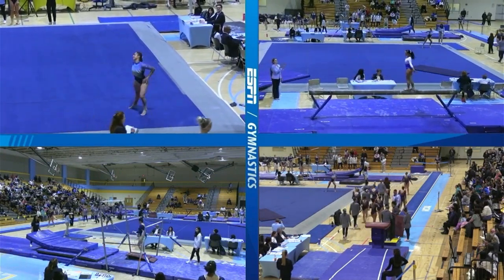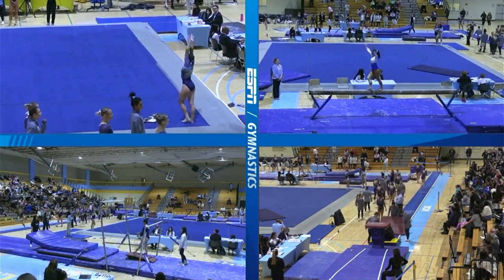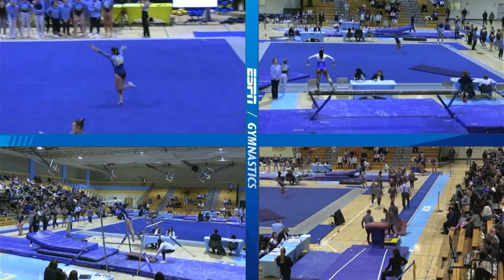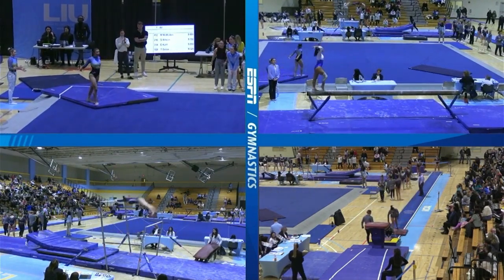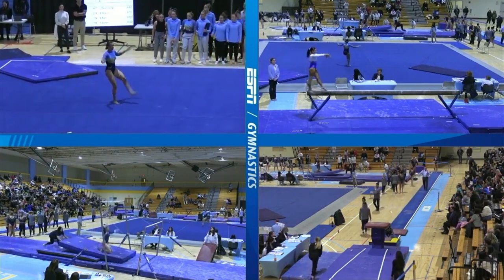Isabella looking to spice some things up on floor for the Sharks. Side aerial with two feet there. Round off back handspring, double tuck chest. Had to take a few steps forward. Something.